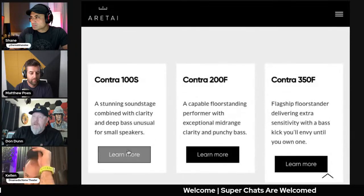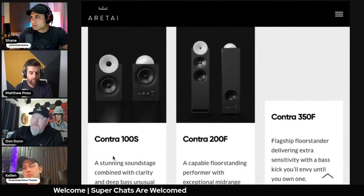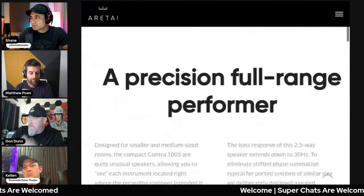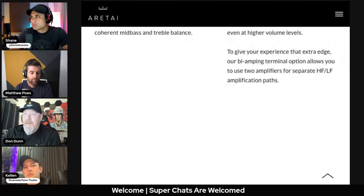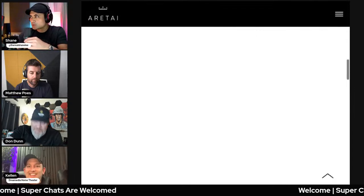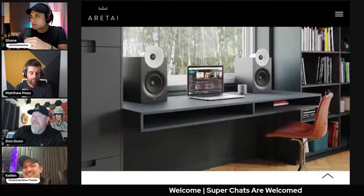A unique ring radiator tweeter, a 6.5 in the front and a 6.5 in the back, all sealed, but two separate chambers for the drivers. And I mean, everybody that came in that room swore there was a subwoofer in there. Were you with me, Kellen, when those two Asian guys were looking underneath it?